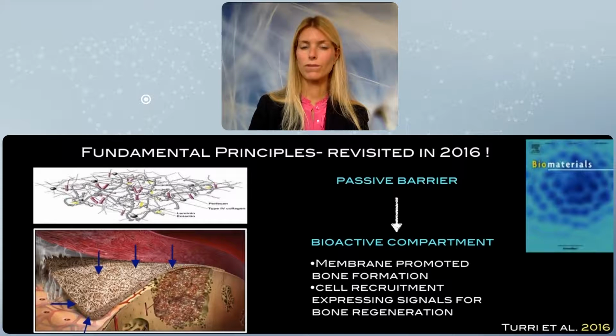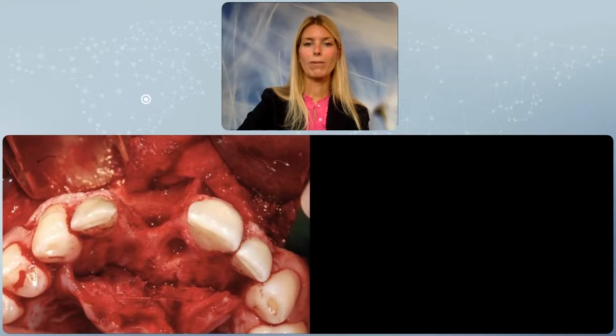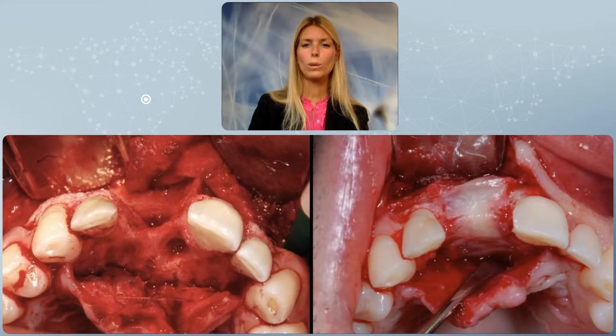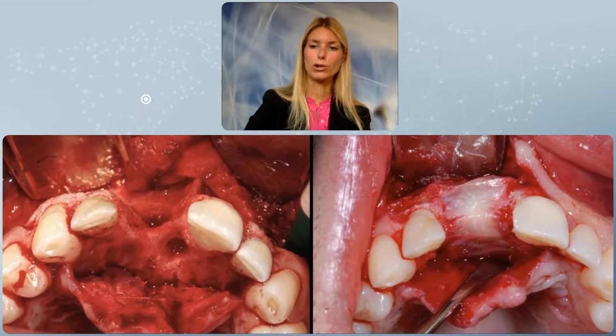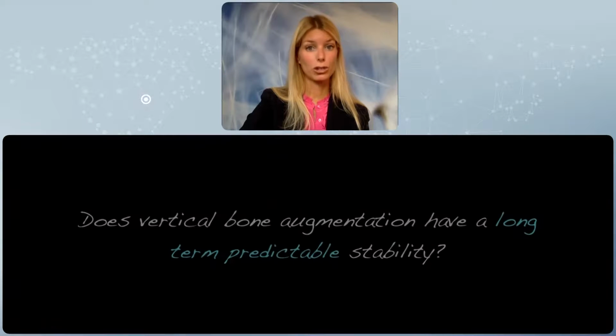We're obviously still at the very early stages of these studies, but this has shed a light on the biological principles, which I truly believe we want to know when we treat patients, and we have patients who present with these kinds of defects in aesthetic areas, for example. We want to be able to understand why we get bone regeneration as such. We want to deeply understand and appreciate the biology behind it, and only by doing this may we improve even our surgical skills.